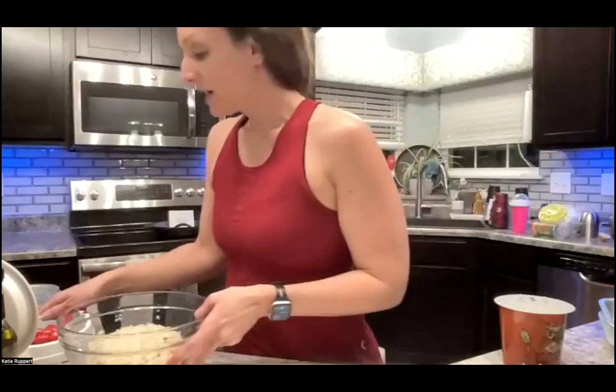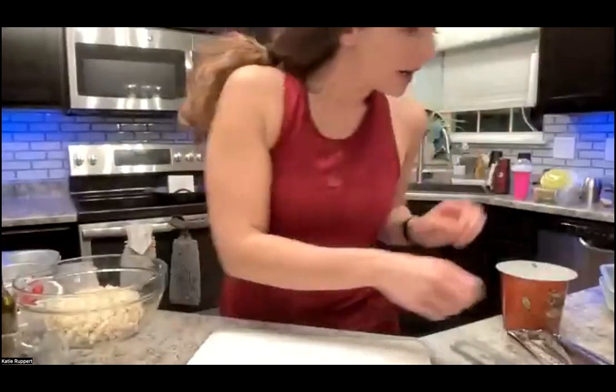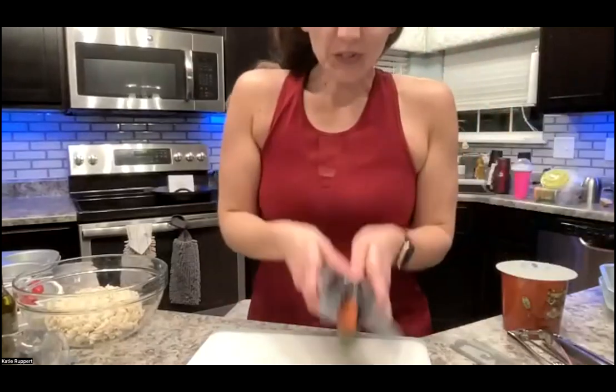So we have our tomatoes that are going to go in. Our noodles are ready to go. The other thing that I want to show you, we'll use one of our other new knives. Look at these knives, guys. There's a whole slew of them.